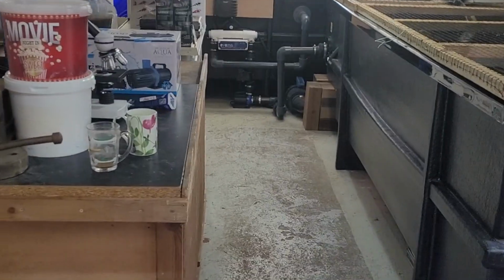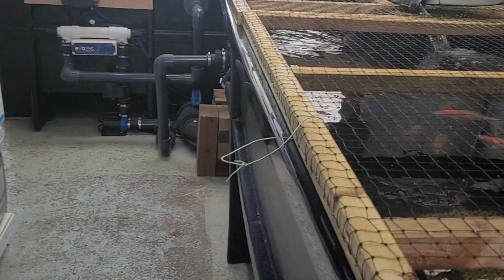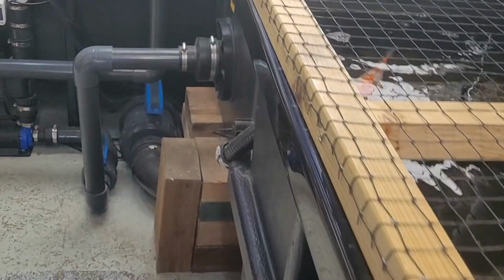So, as you walk into the garage, we've just had a bit of a chat and a chinwag. But I'm just going to show you around first. Got your first two vats in here. Got some absolutely cracking fish. Really does. Got some real nice Goshiki in at the minute. But we'll have a closer look at the fish in a bizzle.